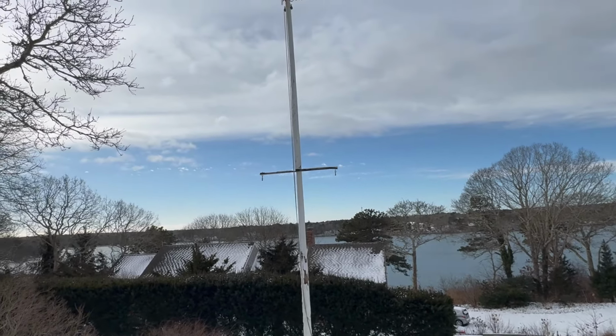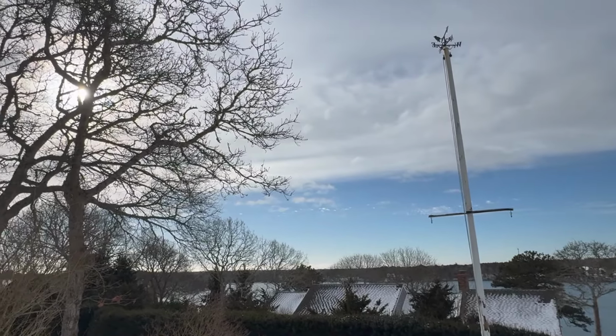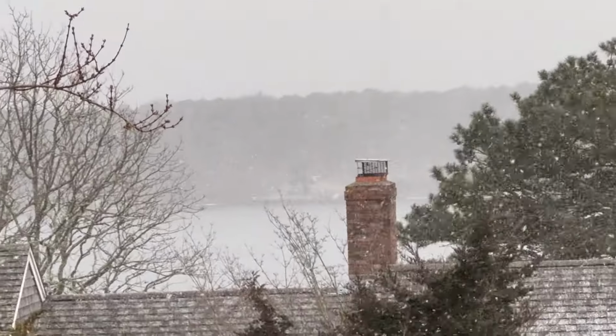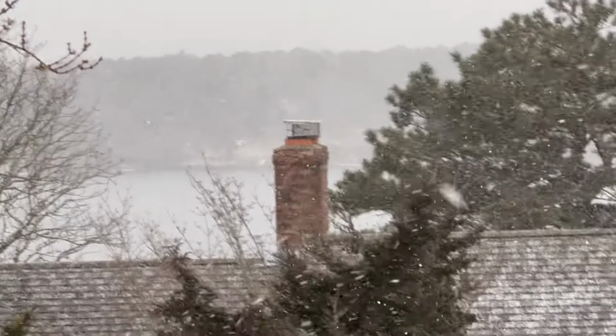The only really good part of the forecast I got right yesterday was saying it'll be snow at Bass River at 4 o'clock. That worked out yesterday. So here's my chase from yesterday.